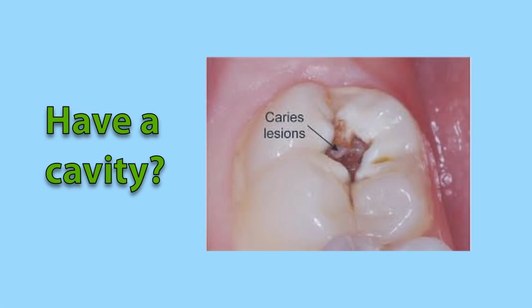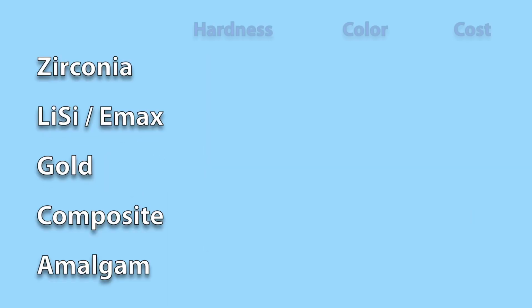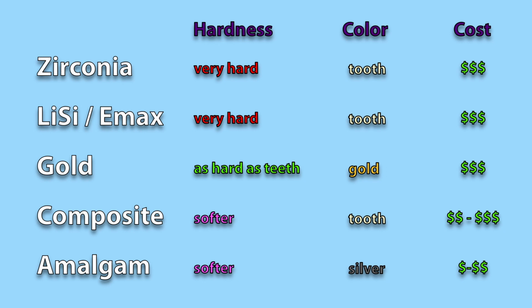Let's look at our choices for filling a cavity, where most of them occur on the chewing surface of a molar. This chewing surface is needed to properly chew our food. That's its number one role. Our choices of materials can be classified by three important characteristics: hardness, appearance, and cost.